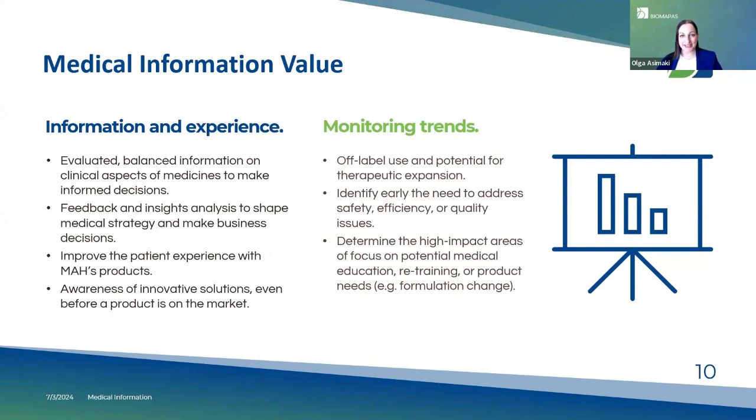This is a real synergy between medical information and pharmacovigilance. The information that we receive from patients and healthcare professionals about off-label use, we have seen in the past, has not only expanded therapeutic indications but also changed authority indications. It helps identify early the need to address safety, efficiency, or quality issues before they become so serious that we receive alerts about them.